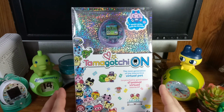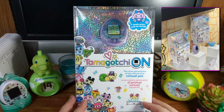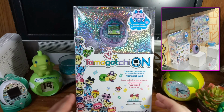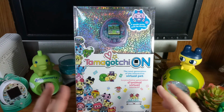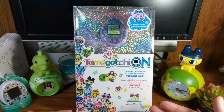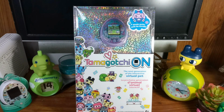A little bit about this. We first saw this when a picture sort of got leaked from the toy fair in New York. At the time, it was a bit of a blurry picture, not very clear, but a lot of speculation started happening. Everybody started thinking, oh, is this our English version of the Tamagotchi Meets Fantasy, which had come out last year in Japan? So the answer to that is yes and no.